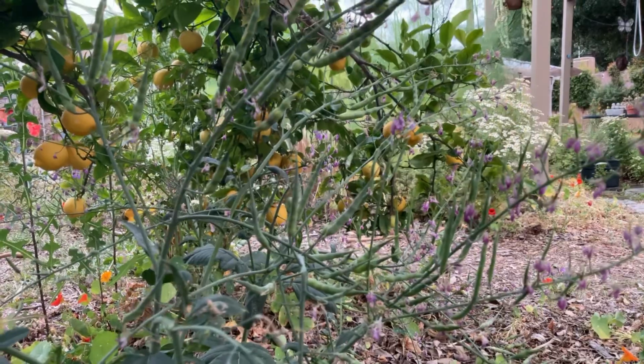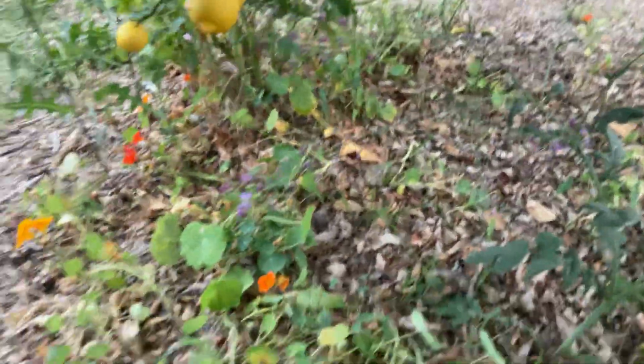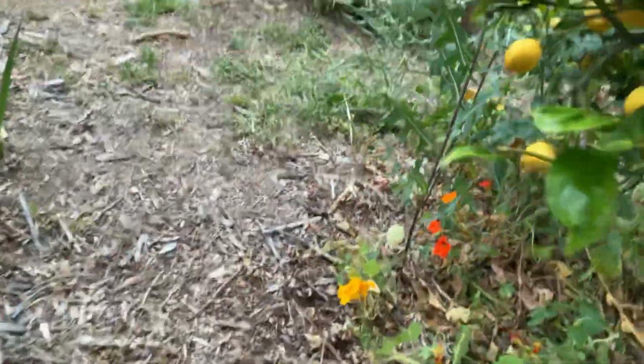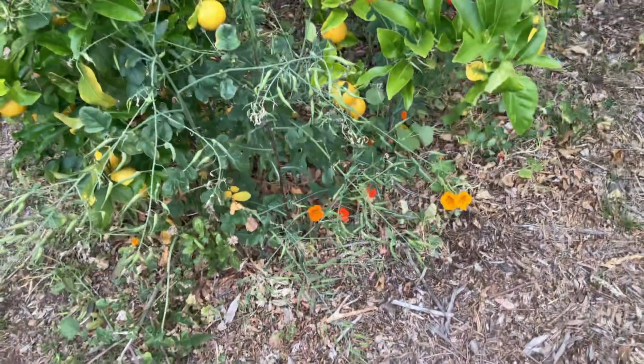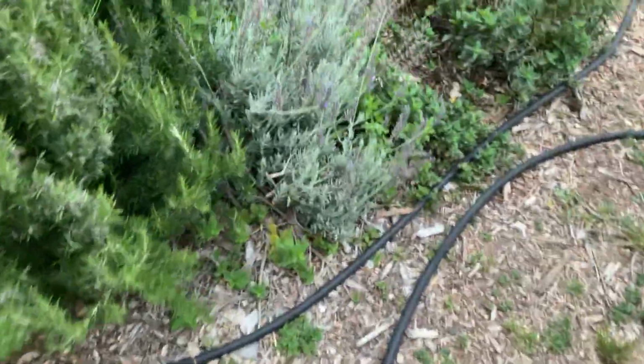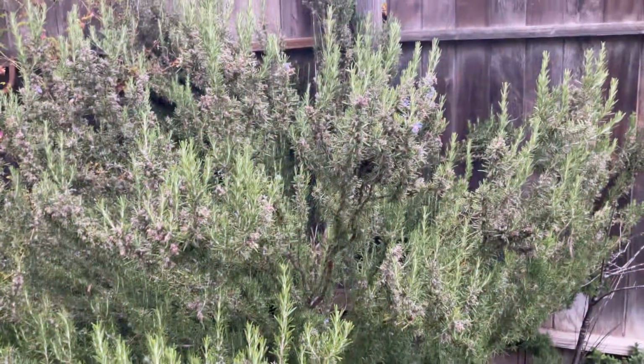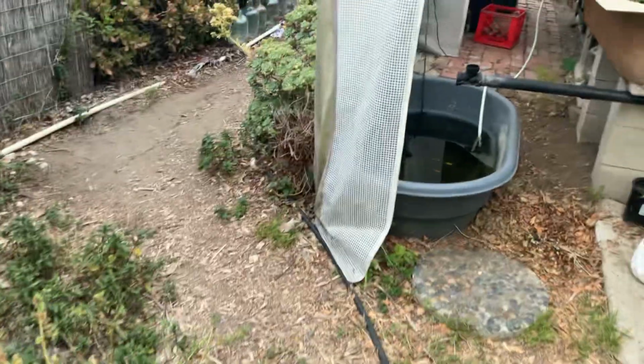See all those seeds? It's growing here underneath, in the shade, underneath the lemon tree. Well, that's funny. I keep an eye on these kind of things though, because sometimes they need to be trimmed back so they have space away from each other. Yeah, so it's really fun here. Here's some more of the volunteers, Feverfew. We do have a lot of repeat things. But here's lavender, here's mint, rosemary.